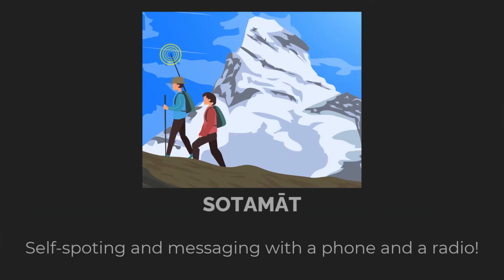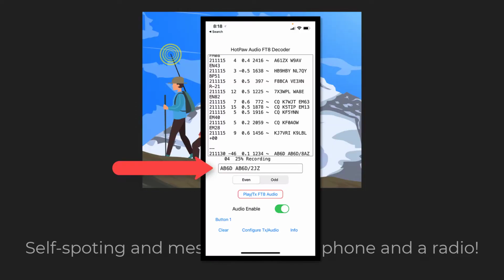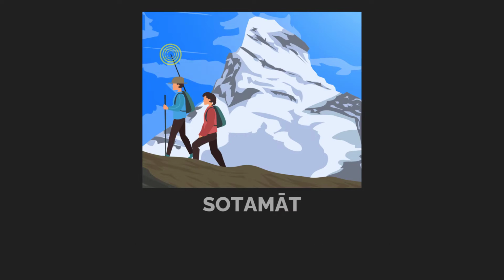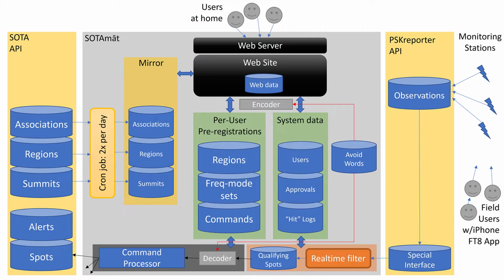Now, I find that FT8 is the most foolproof mode due to the numerous monitoring stations and weak signal performance. Here you can see I am transmitting an FT8 free text message in a special format with my call sign and a SOTAmate suffix. This video is a quick tutorial on how to get started. I'll have another video to show how SOTAmate works from a technical perspective.